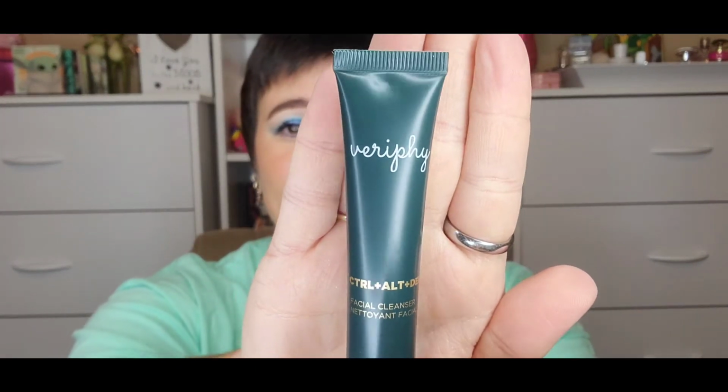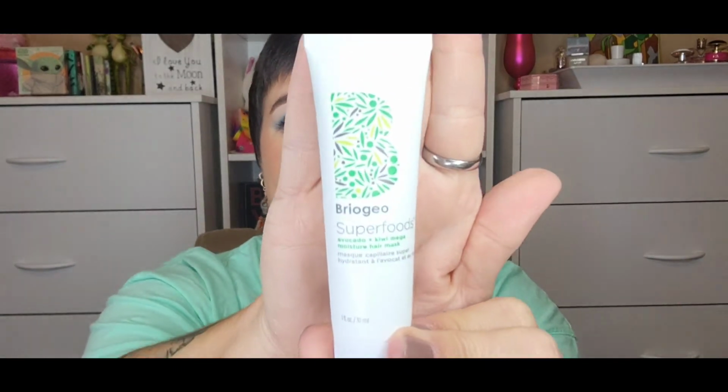I don't know that she's gonna like this in her bag. Like I said, she really loves makeup. And then her last product is a Briogeo Superfoods Avocado and Kiwi Mega Moisture Hair Mask. That's a freaking mouthful. This honestly seems like it should be my bag, not her bag.